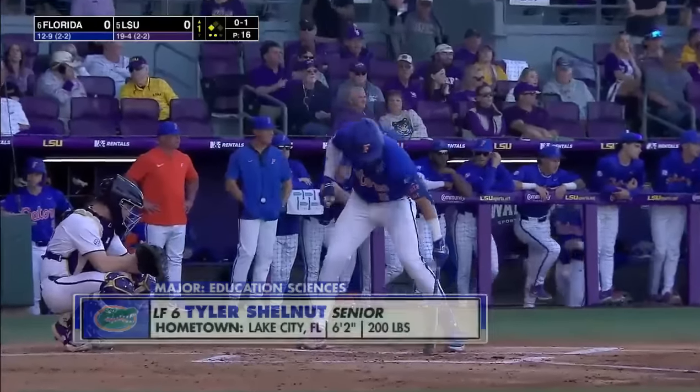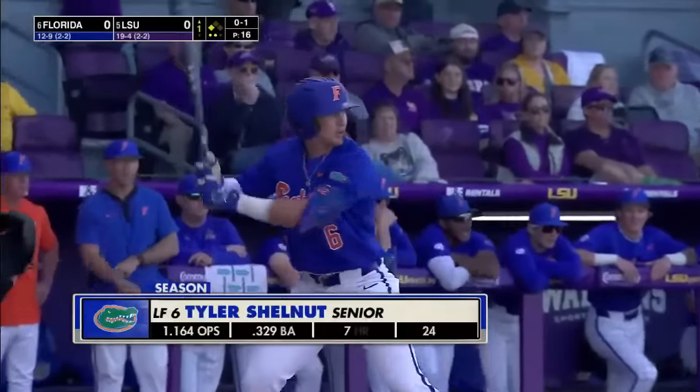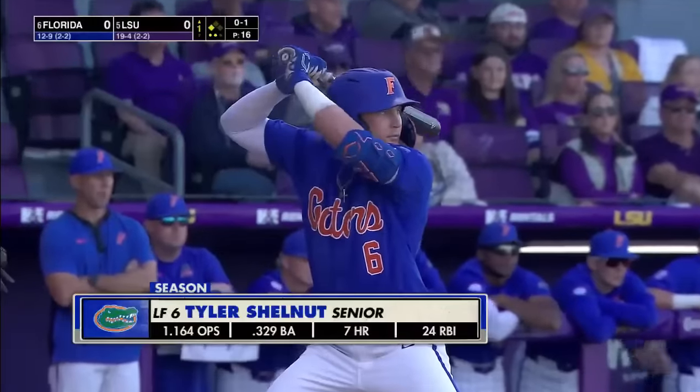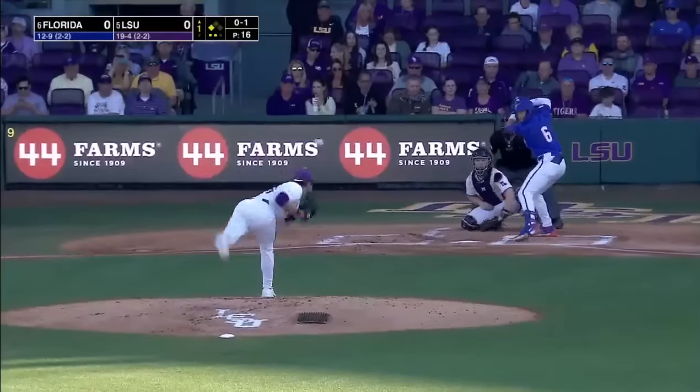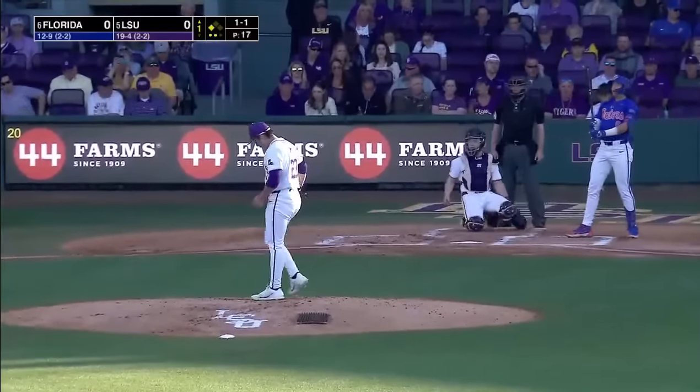So Shelnut is 90 feet away, but there are 2 outs. And this is the first batter on which the shift has not been placed. The pitch, off the mark just a little bit.